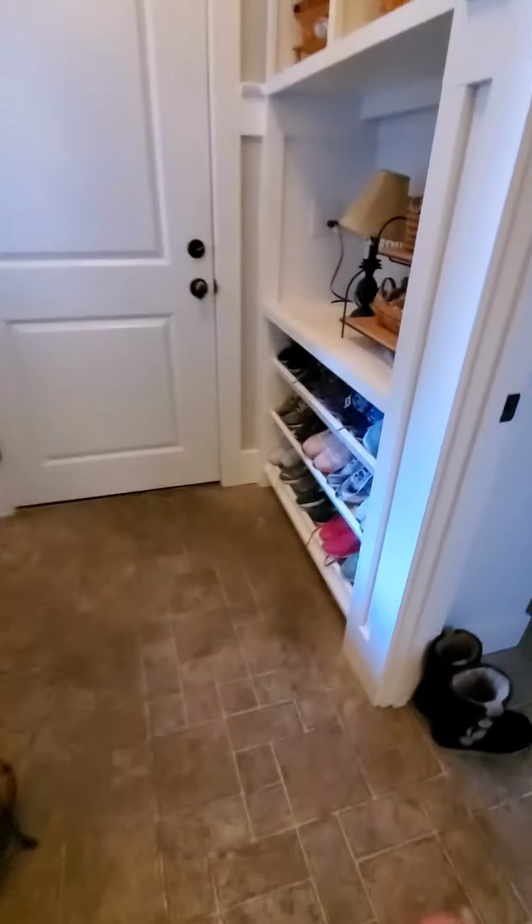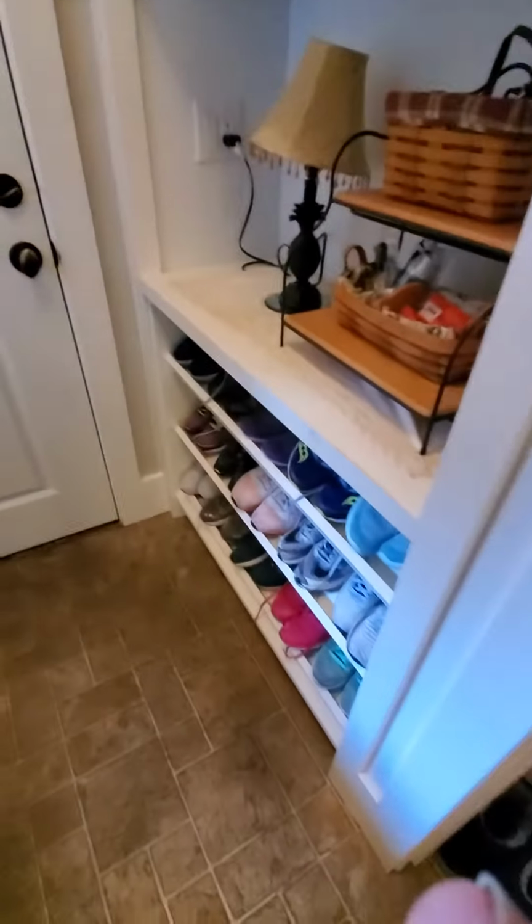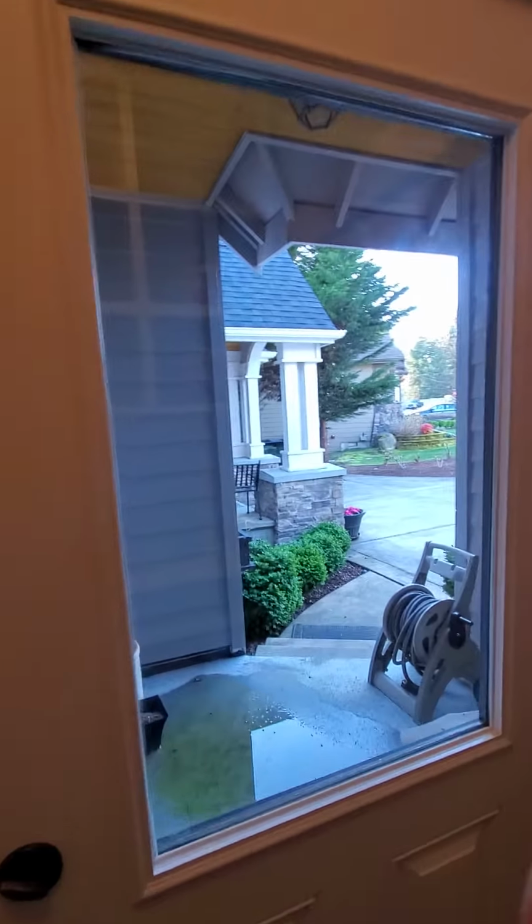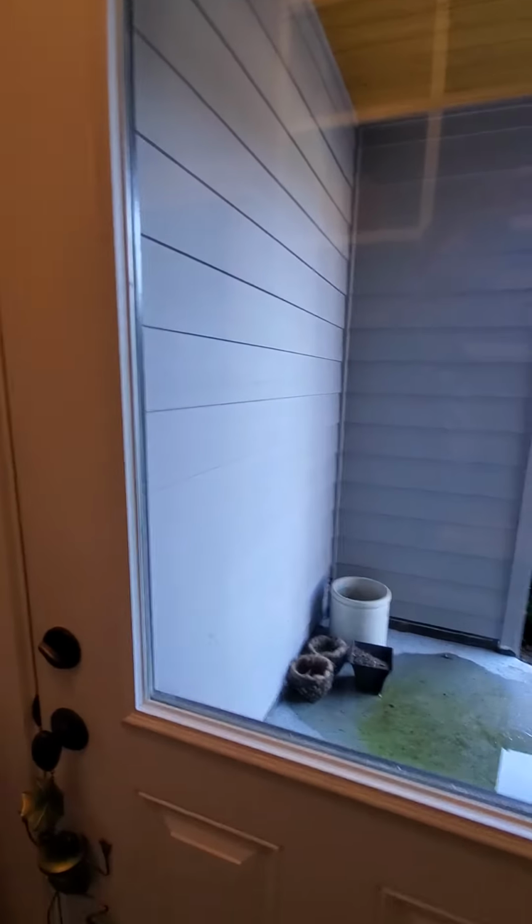So again, more built-ins here that are nice. People just love these built-ins. And then this is that side access that you probably saw when I went to the front door. So there's kind of a nice mud room type of access.